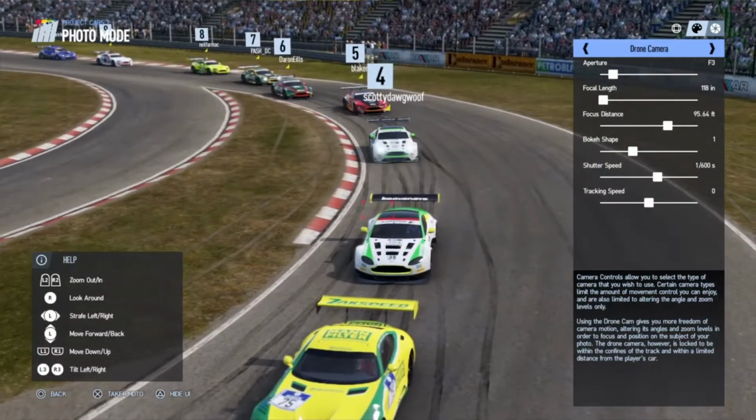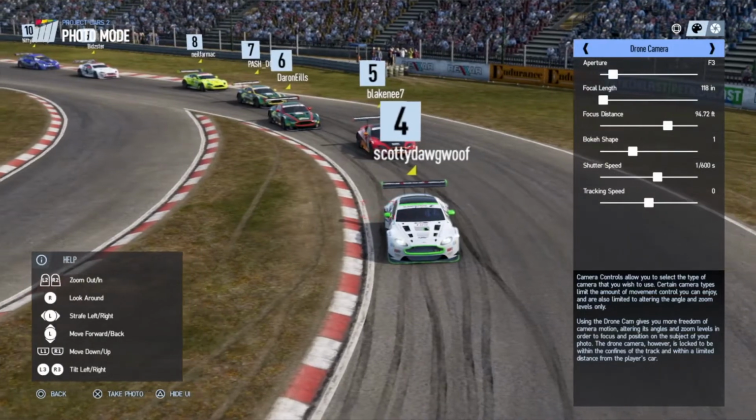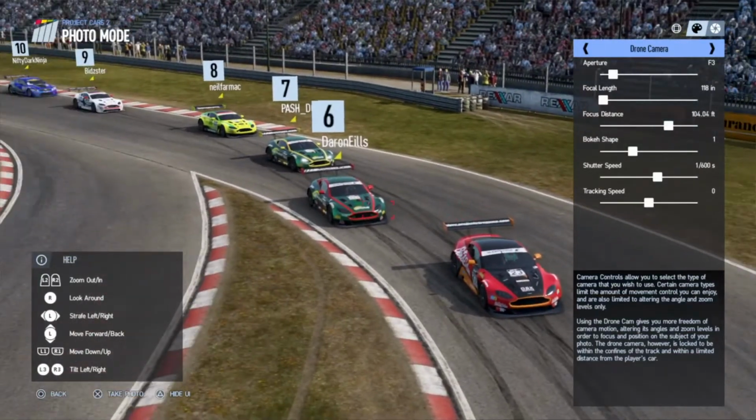Woo Woo, first of the team cars, is in third place with Scott behind. Now, they're not teammates. The cars look similar, but they're not teammates. Scott is Bidzer's new permanent teammate now. So he's in fourth. Blake is in fifth. He's on his own this time because, unfortunately, Will couldn't make it.